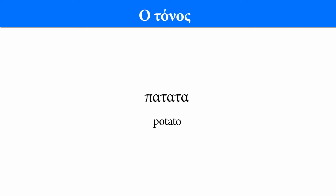Patata. Where should I put an accent? Patata. That's right, second syllable from the last. Patata. Portokali. Portokali. Where should I put an accent? That's right. Second syllable from the last.